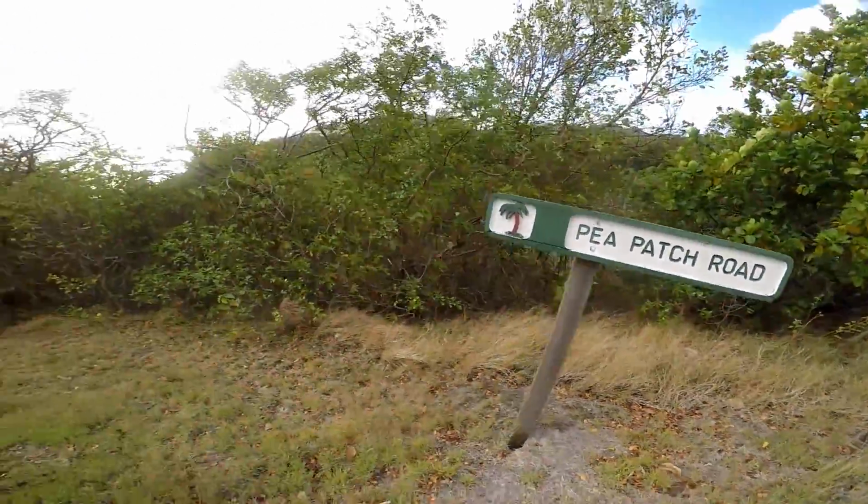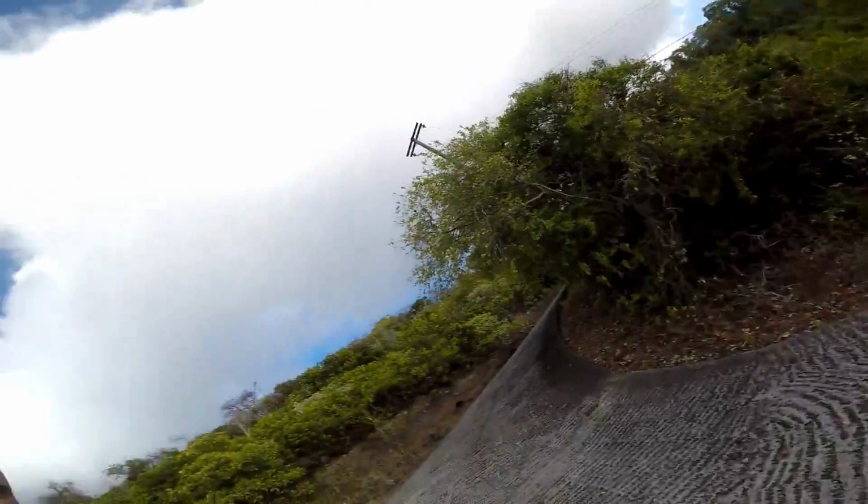So I better carry on and get back to town, and then I'll show you a little bit more once we get to town. So it's just back at the top of Pea Patch Road, just heading my way down into the Spring Valley.